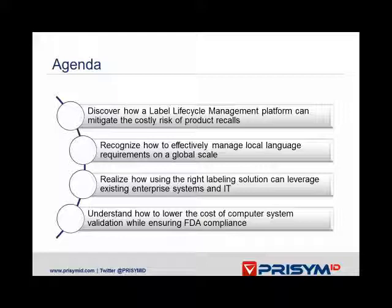In today's webinar, we will discover how a label lifecycle management platform can mitigate the costly risks of product recalls, recognize how to effectively manage local language labeling on a global scale, realize how using the right labeling solution can leverage existing enterprise systems and IT, and understand how to lower the cost of computer system validation while ensuring FDA compliance. We will then have the Q&A.